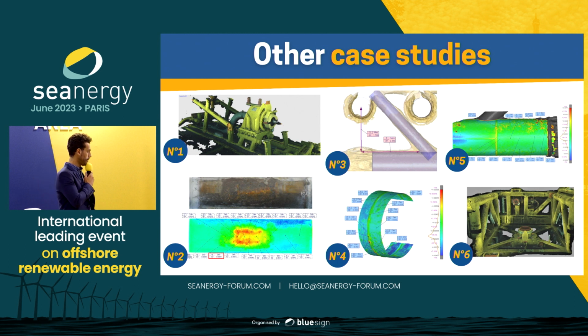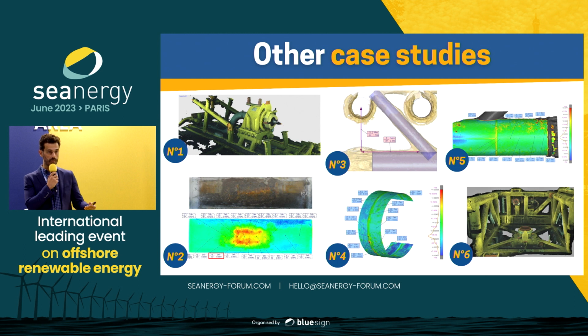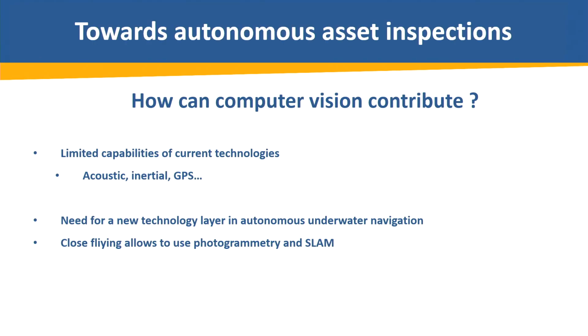Damage inspection, corrosion, but also fouling follow-up, what we call biofouling, which is follow-up of fouling over the years and building a digital twin that you will overlap every year to see how one has grown or disappeared. So in the end, again, how can we contribute to minimizing the cost of energy in offshore renewable energies?